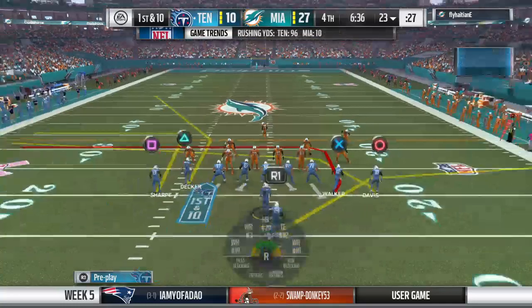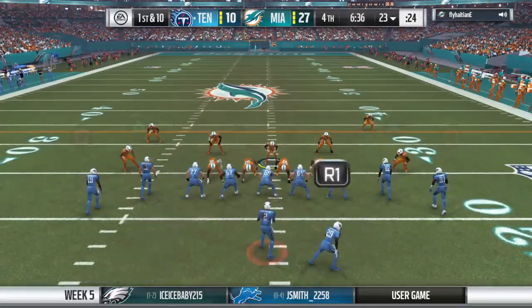Shift together here from the D-line. Just throwing right to these guys.